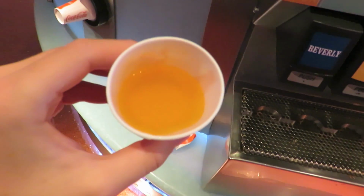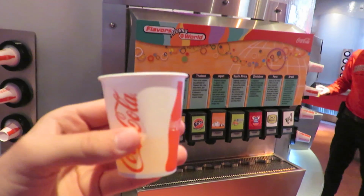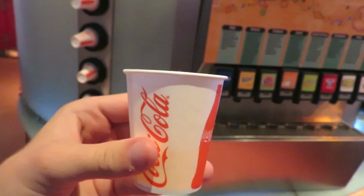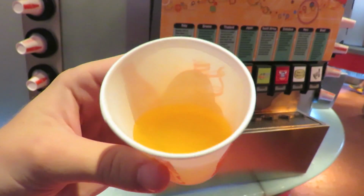To be honest, it doesn't really taste like Coke. It just tastes like juice. It's really good. I don't really drink soda myself, so I haven't in years, but that one is kind of more of a juice and it's not really a soda.